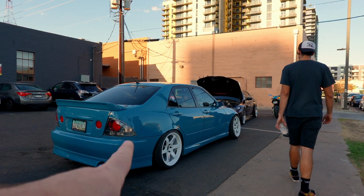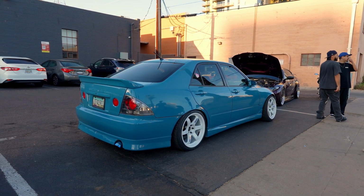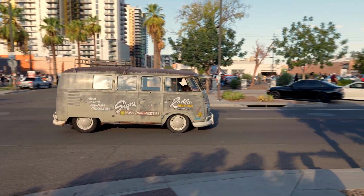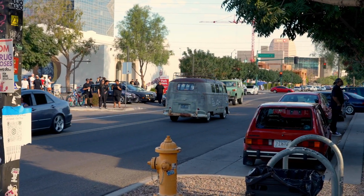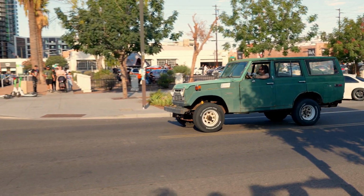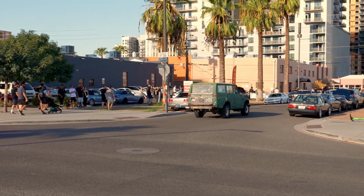It's kind of funny, to me anyway, that these are showing up at these Kyusha meets because they're just barely old enough. It's 2005 and older, and it's pretty cool. Split window VW bus. That's awesome. And an old FJ. These are a kind of weird body style Land Cruiser. They're not very common, not very popular, but they are so cool and unique.